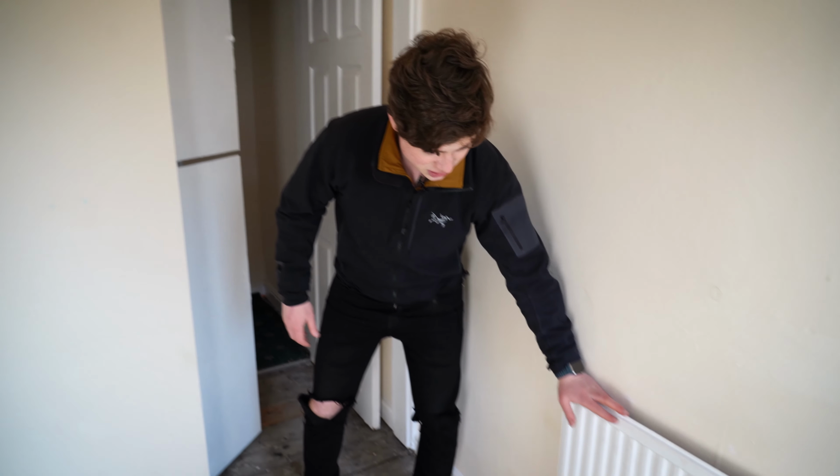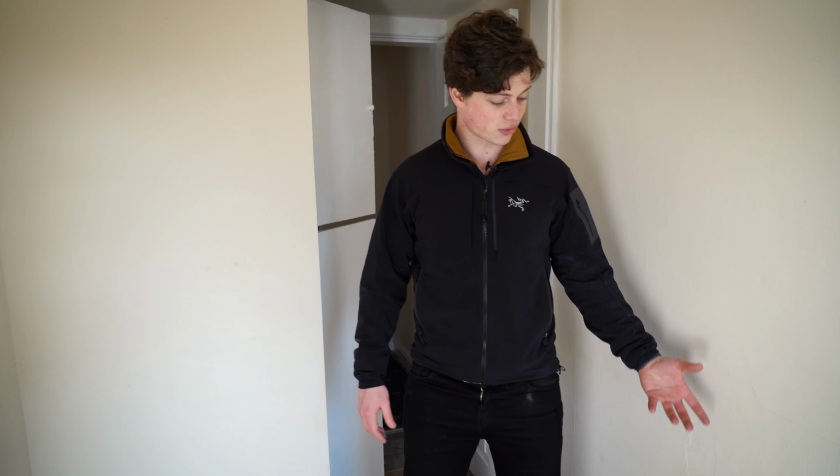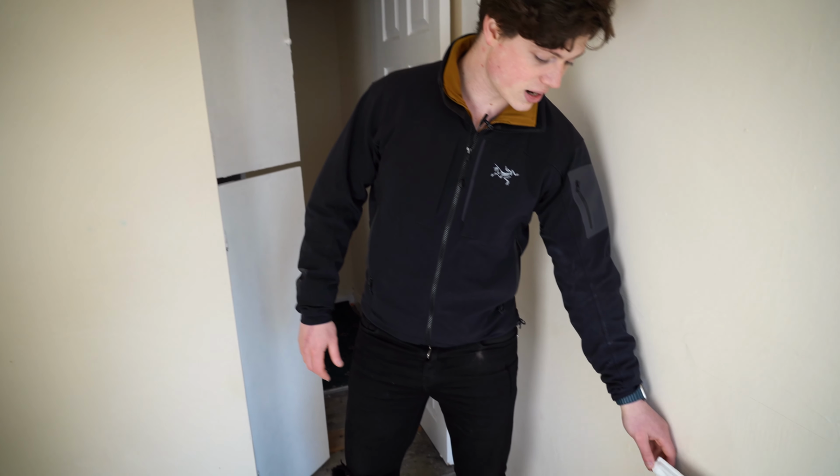Same story again here with this radiator. The likelihood is, because we're gonna need a new TRV valve put on the end, when we go to put a new one on, it's just gonna strip the threads, the radiator will start leaking, and we're gonna have to replace it. So any of these really old radiators like this, we're always gonna replace.